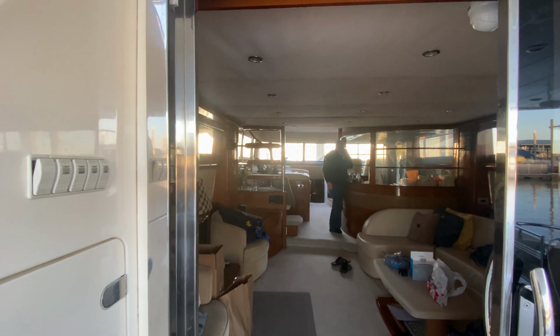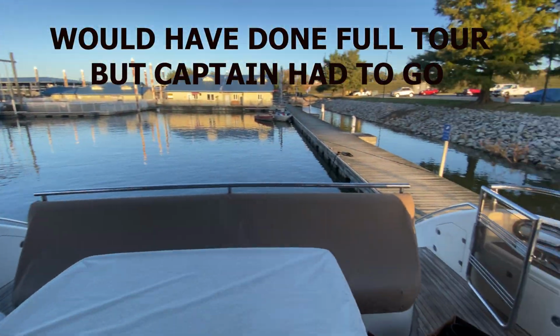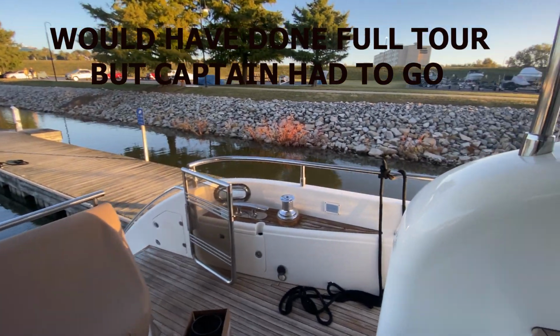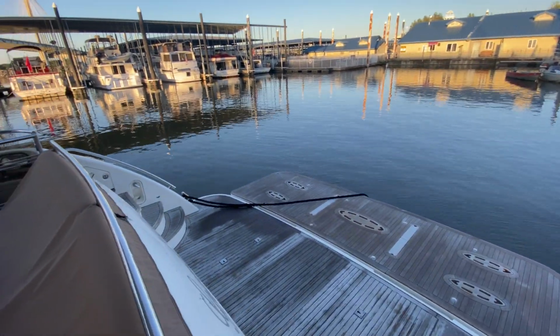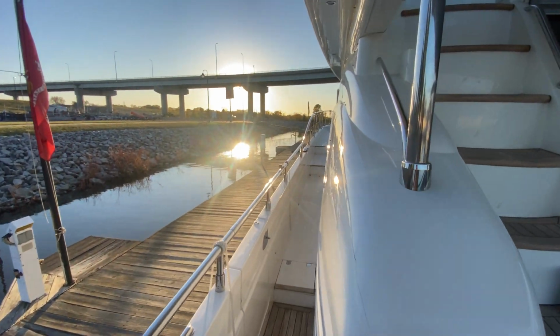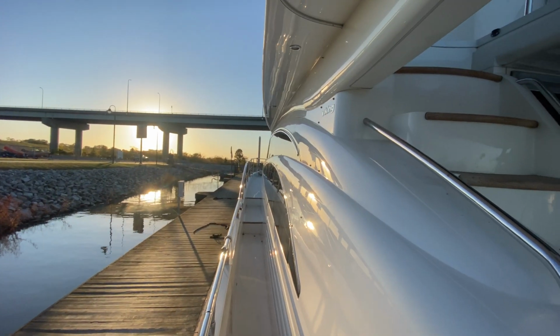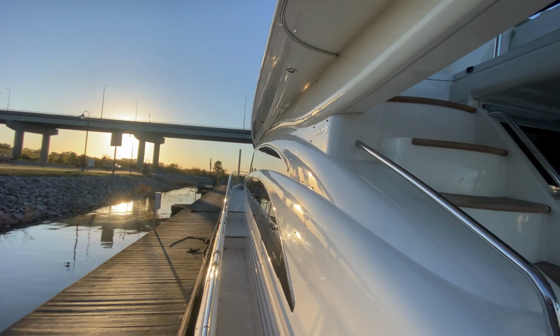And you can see the inside here and stuff. I mean, this is just an amazing beast, huh? Look at the fantail. Holy cow. And it's a Viking, and we all know that Viking is a well-built boat.